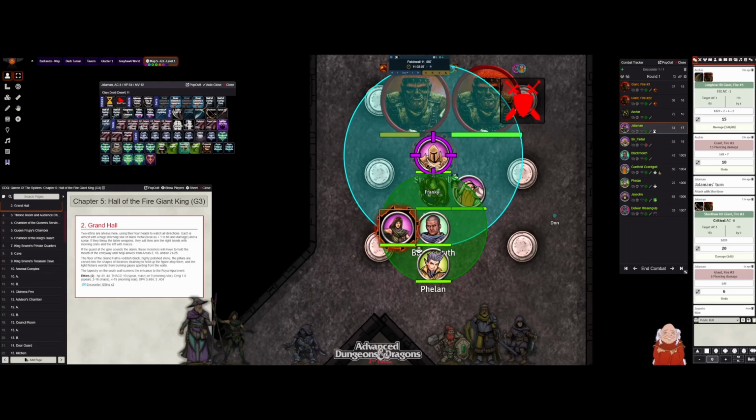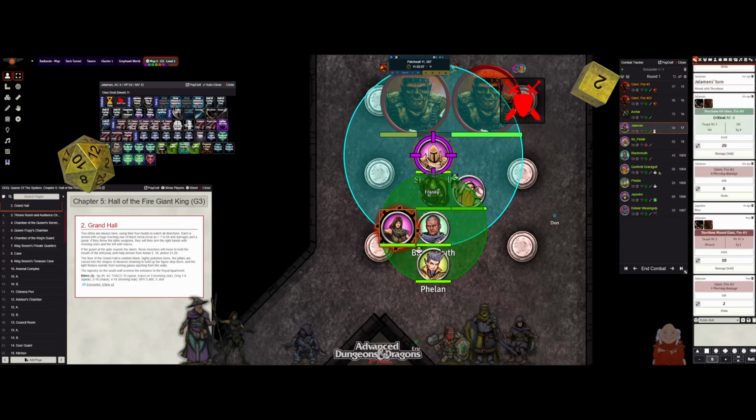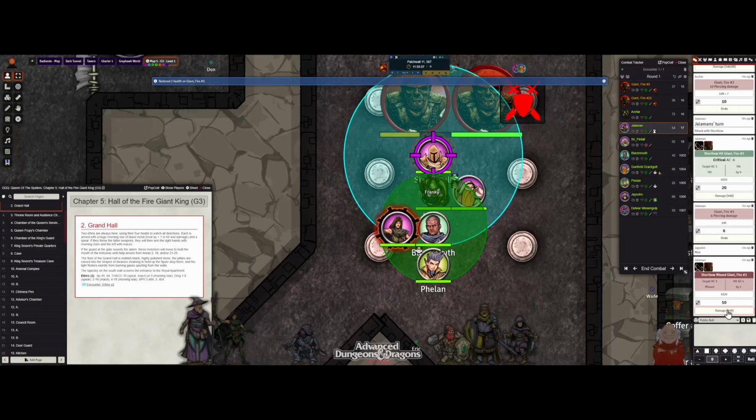I don't know why you're using a short bow. Ignore that. You're not using a spear or anything, so make your second attack. Ignore that. I will make a note to look at that. Sorry, I missed. That's okay. Thought I hit. I can undo that.